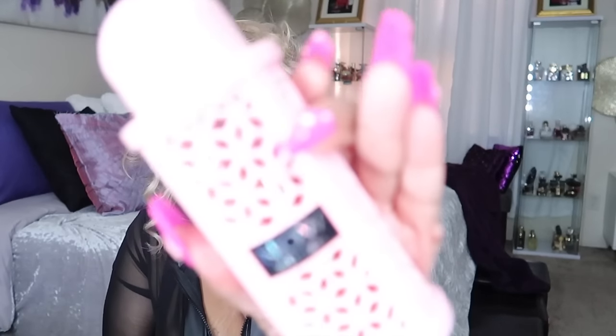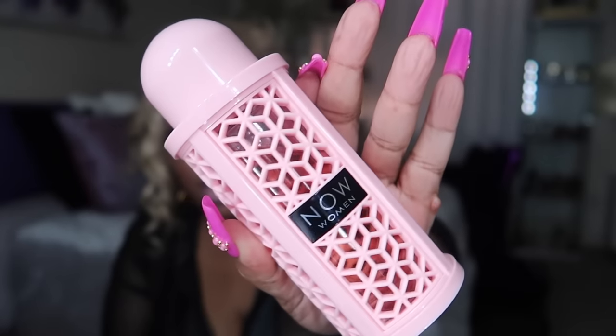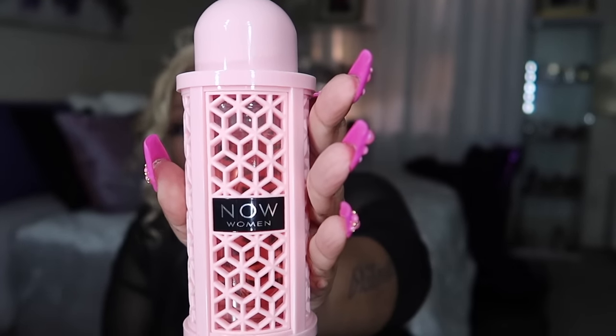The bottle is too cute. I mean, sort of, kind of. It kind of looks a little childish. But it's unique. Girl, have I used that much? I know I ain't used this much. Who used it then? Who used it then? Wait a minute.